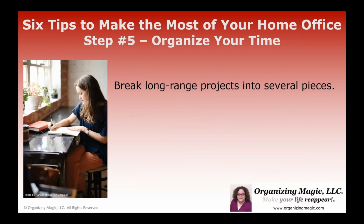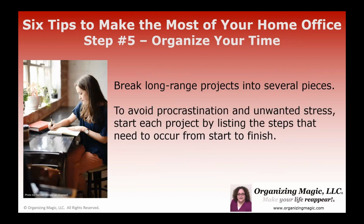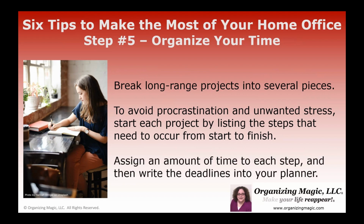Break your long-range projects into several pieces. To avoid procrastination and unwanted stress, start each project by listing all the steps that need to occur from start to finish. Assign an amount of time to each step and then write those deadlines into your planner.